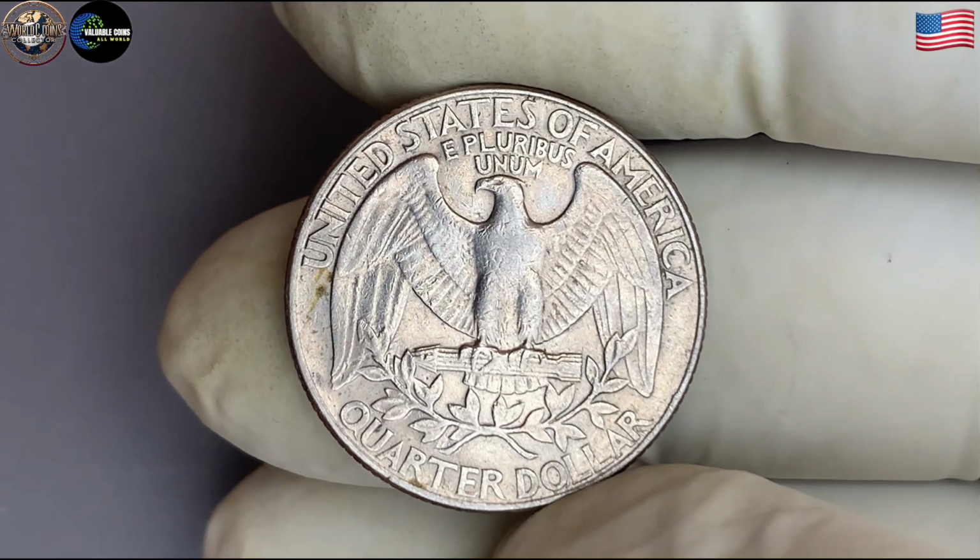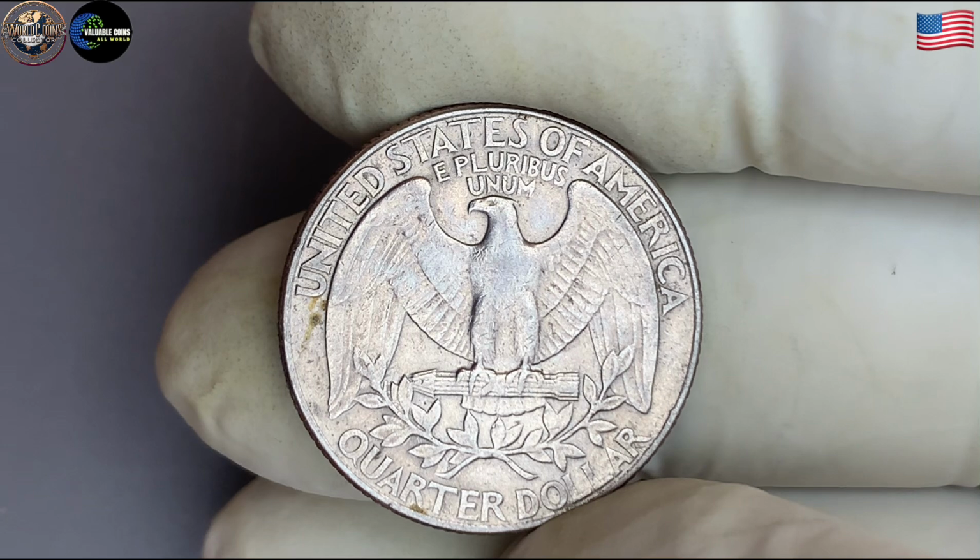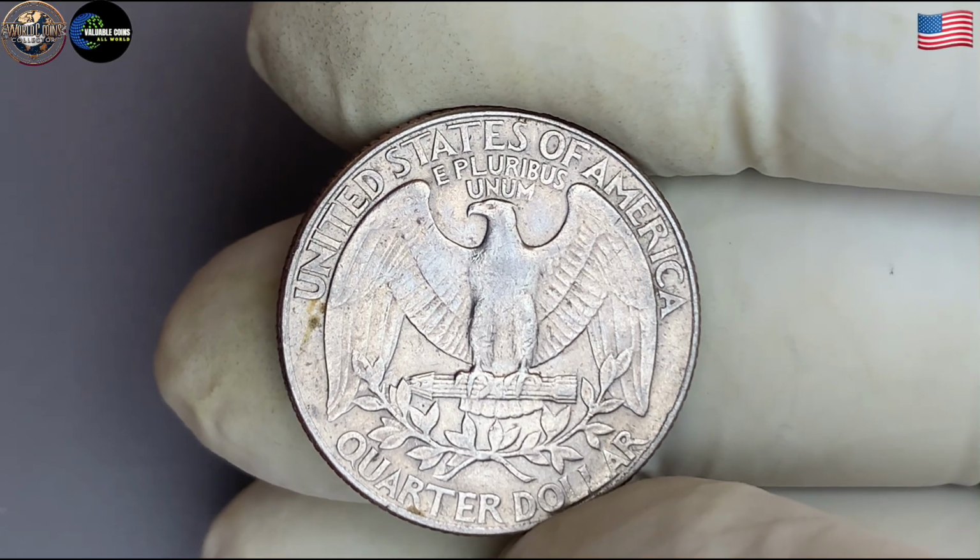So, keep your eyes open the next time you're sorting through coins. You never know what hidden treasures you might find, and that 1990 Washington quarter might just be worth a lot more than you think.